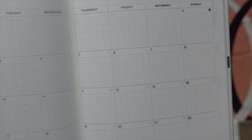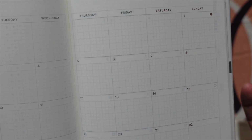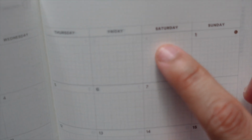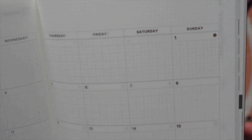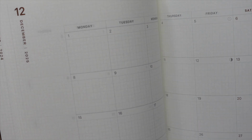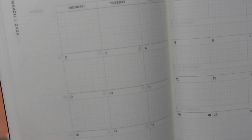I can see the grid. I would say it's 4mm. Yes, the grid is 4mm, and there's also grid inside the grid at 2mm. So this is for those who write in Chinese characters, so they made the grid as such, but it's not something that would be very distracting, I would say. So it gives you the entire 2025 months plus additional 3 months in 2026, so it's still a 16-month kind of planner.